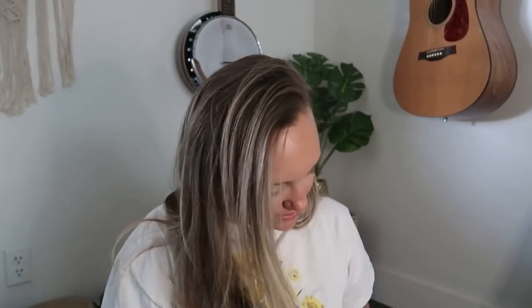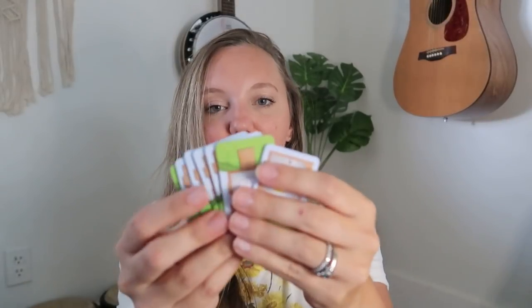And then there's orange, yellow, red, green, and purple. And then you have all these different little cards here in this bag, and you can have them sort things by color. You can have them sort by number. You can do some simple addition. You can just sort by veggie instead of by color.